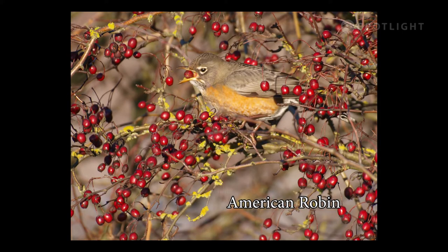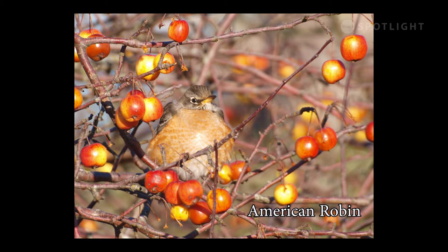Some berries are better in winter after a frost has softened them. Crab apples make another excellent source of winter food.